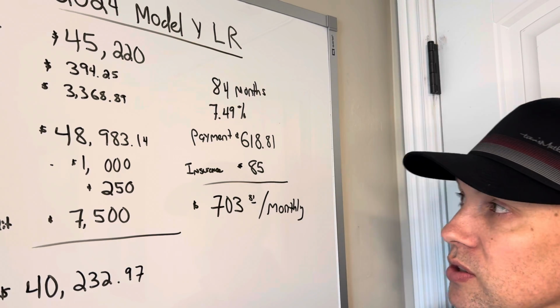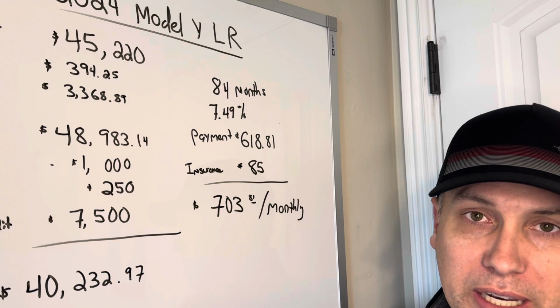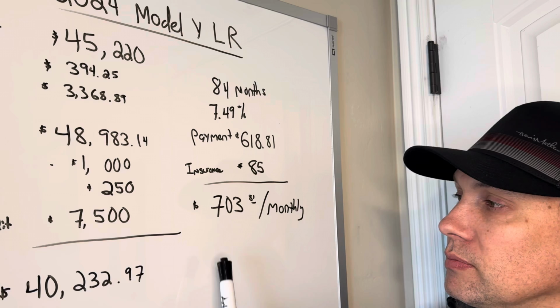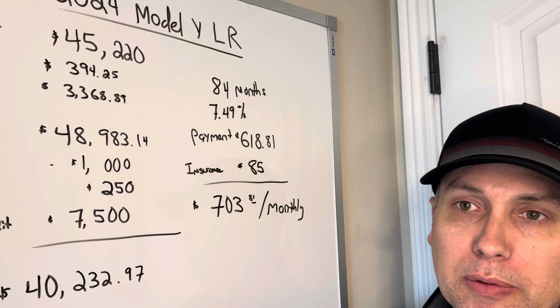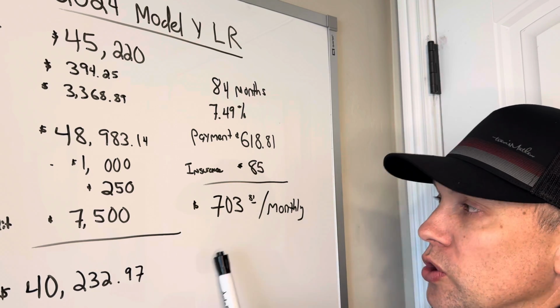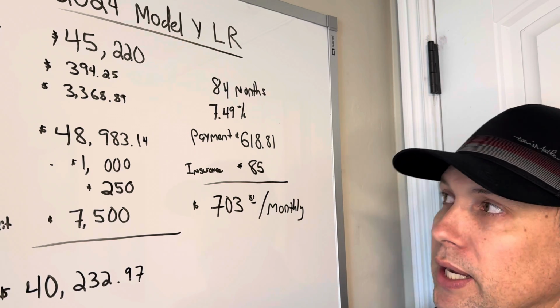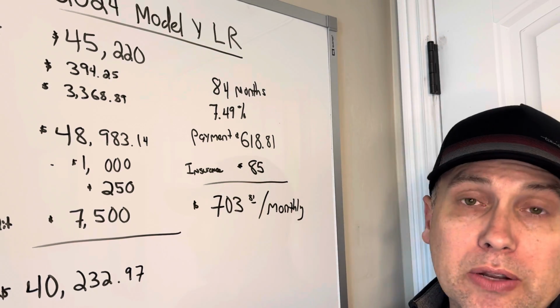That's the monthly cost to insure and pay the monthly finance payment. Also, another cost to consider is going to be charging costs. I figure I'm going to pay around $20 to $30 a month in charging on top of this. So if you're curious, how much does it cost to own a Model Y? Payment and insurance, for me, around $700 a month.